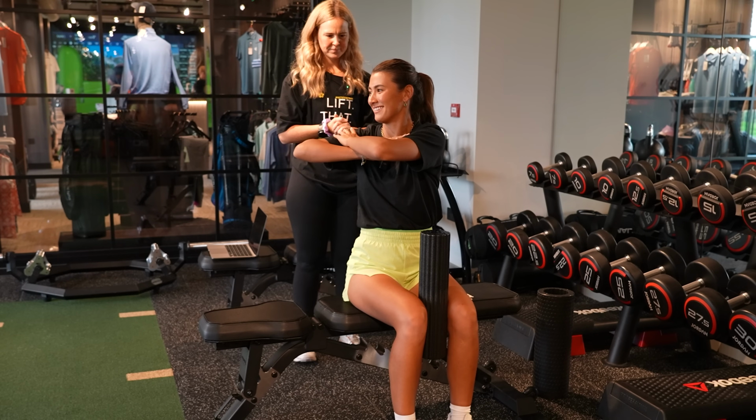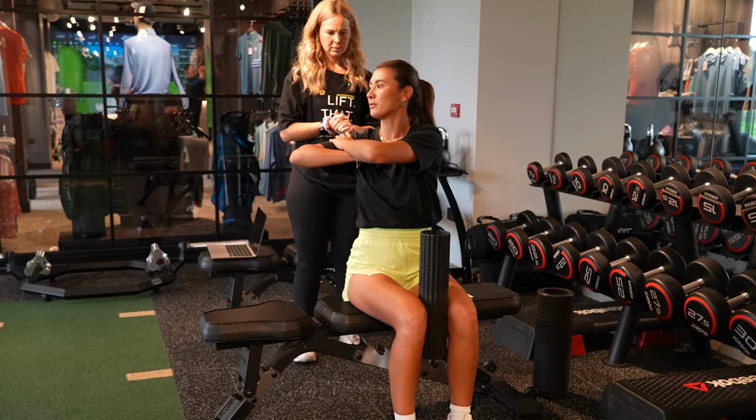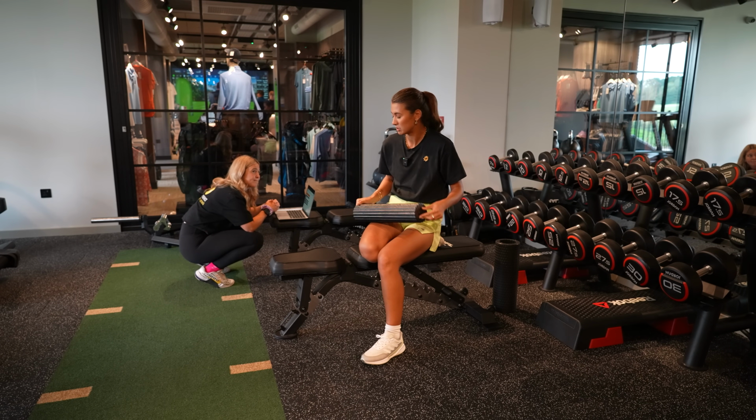Okay, we're going to go deep breath in. Sit nice and tall. And then breathe out and try and rotate a bit more. Good. In terms of rotating from one side to the other, did either side feel tighter, or do they feel about the same? The same. About the same.